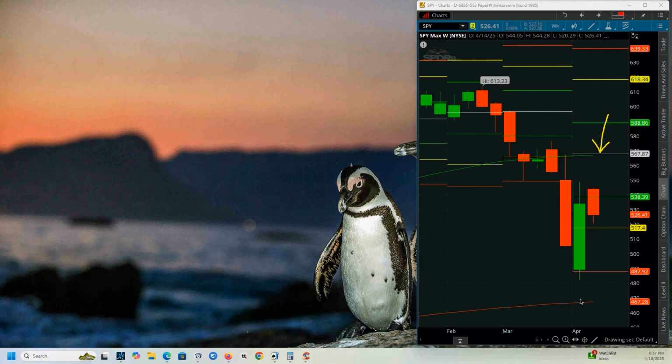We did come down to a support 3. Usually when it comes down here, I say buy. And so far, when it did come down here, we got a nice bounce from that level, and that was a nice buy. But right now, maybe you should be out.